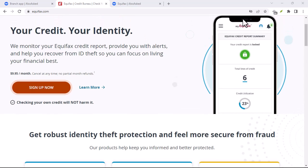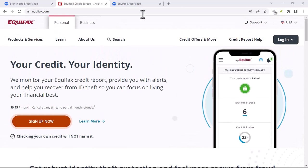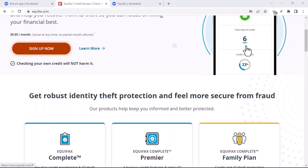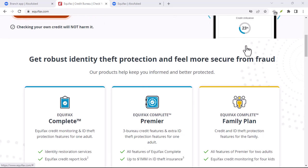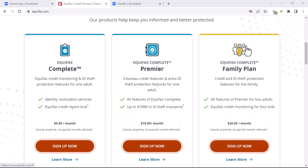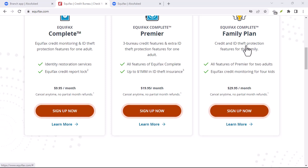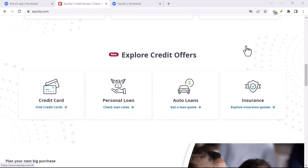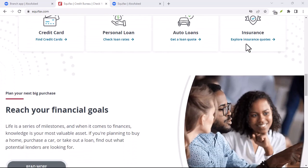Okay, so back to Equifax. They, along with Experian and TransUnion, are the big three credit reporting agencies in the UK. Each one has its own way of calculating your credit score, but they all generally look at the same factors: your credit history, your current level of debt, how you manage credit cards and loans, and even whether you tend to pay your bills on time.